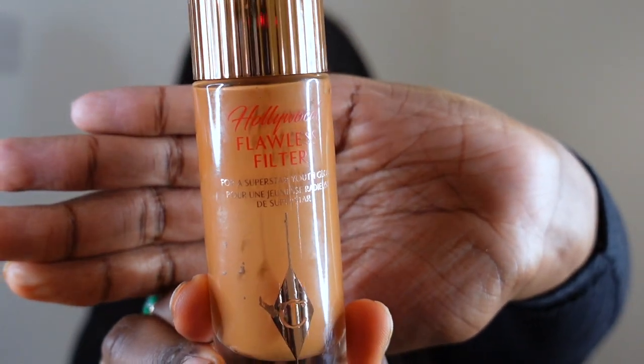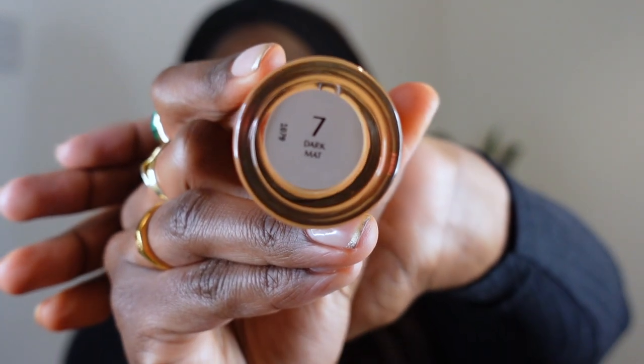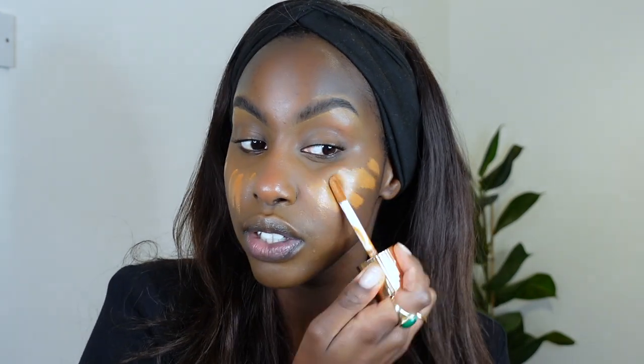I'm now gonna use the Charlotte Tilbury Hollywood Flawless Filter. I got it in the shade 7 Dark Matte. I kind of use this to add extra glow to my face. It can be used as a foundation on its own if you want a really light look, but I like to use it to add the extra glow. I know it looks really orange, guys, but trust me, it blends in really nicely.